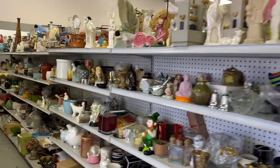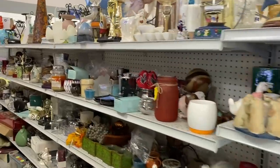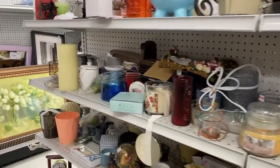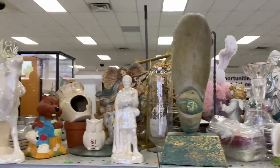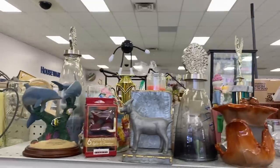Every Goodwill I have ever been to has this aisle. This first aisle we're gonna go down is just full of a little bit of everything. It's just so much fun. My strategy at a thrift store is pretty simple. I walk down the entire aisle first, and then I go back and look at individual shelves. Then I go in and look at specific items. It just helps me get the lay of the land.